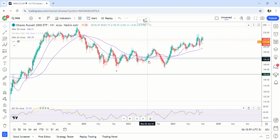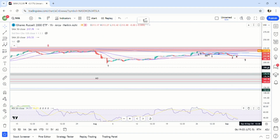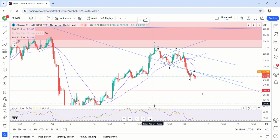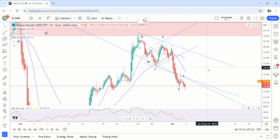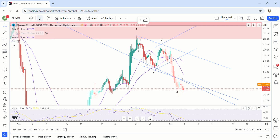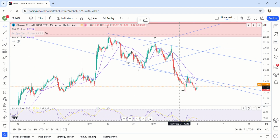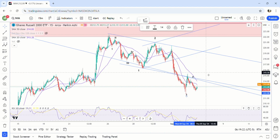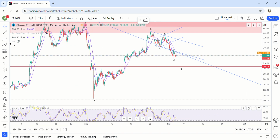IWM was lagging. Let's see where it's at now. 213. I told you it topped out more than likely at 228. We got a second wave, and it looks to me like it is probably in the middle of a 4th wave. And they're probably going to see another move down. There's a gap fill down here at 208. So that could be a nested first wave, meaning we get something like this.